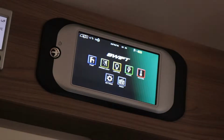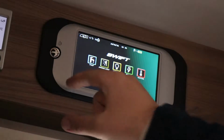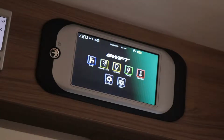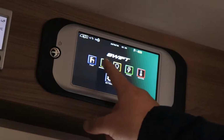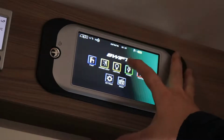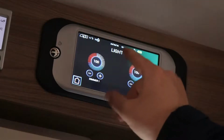Okay, so this here is the main Swift Command control panel. So starting from the left hand side, we have your water pump, exactly what it says in the tin. If you don't have your pump on, you're not going to get any water coming through the Caravan. Next one across is your awning light, so that controls the outside light just on the outside of the door. You've then got lighting. Now the lighting here is going to control your dimmable lights. So we've got 2 dimmable lights.